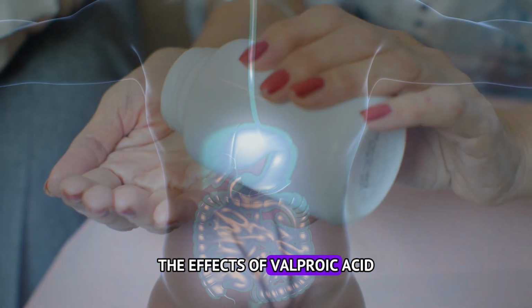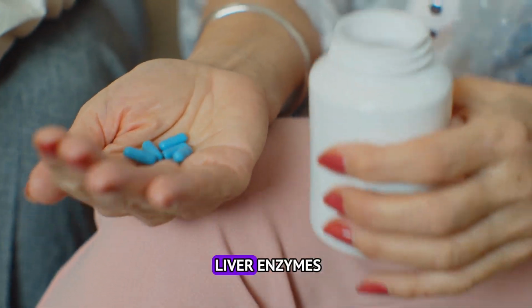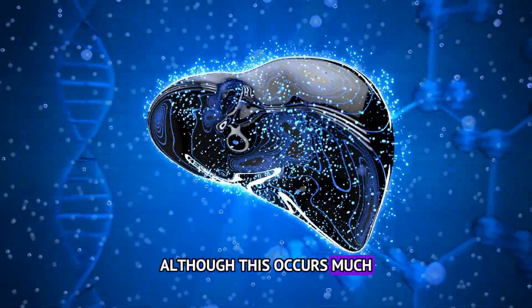The effects of valproic acid can manifest between 1 and 6 weeks after the beginning of treatment, which is why it is important to monitor liver enzymes regularly. Besides these, carbamazepine and lamotrigine can also cause liver injuries, although this occurs much more rarely.